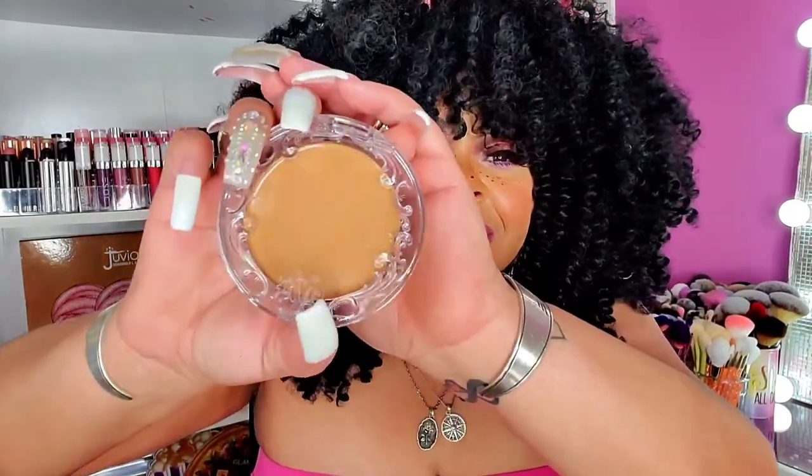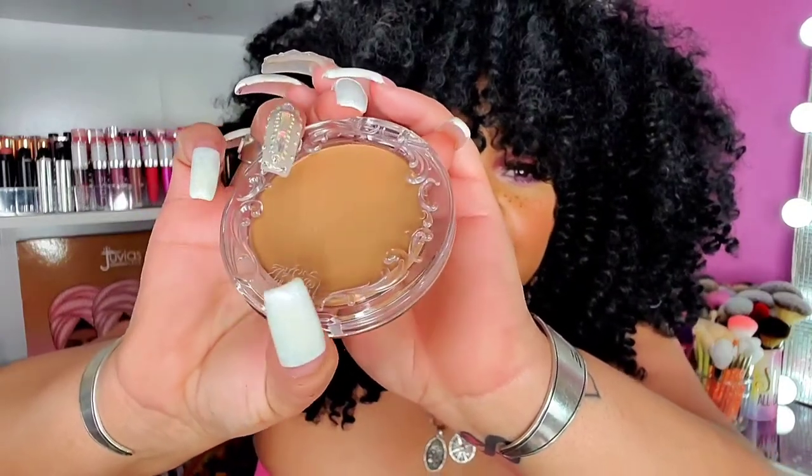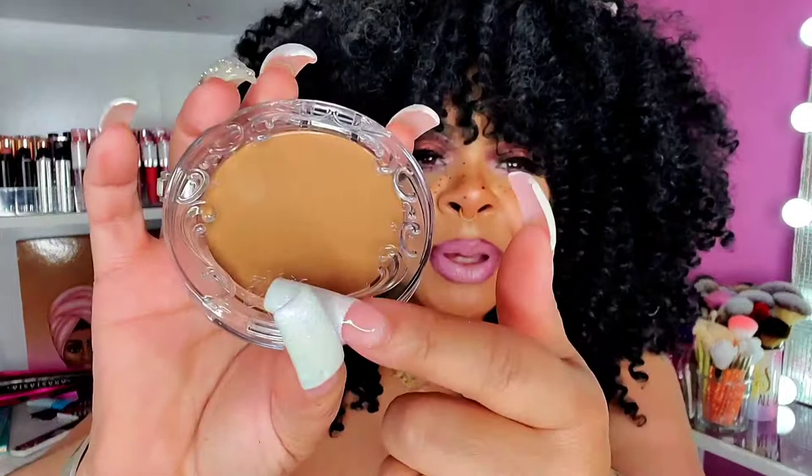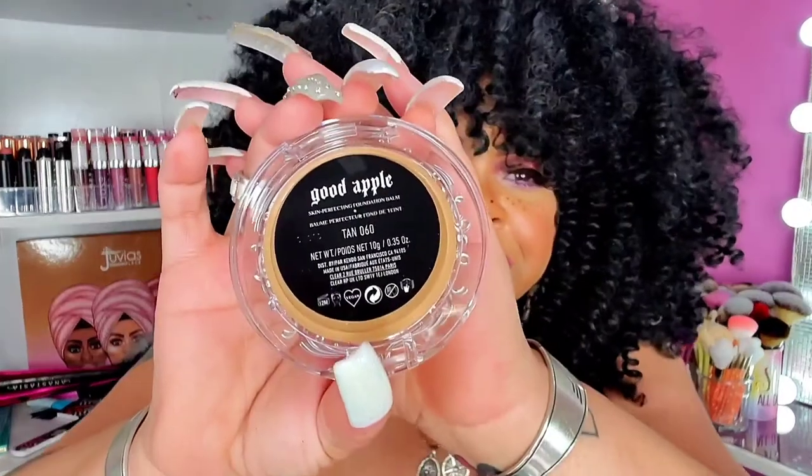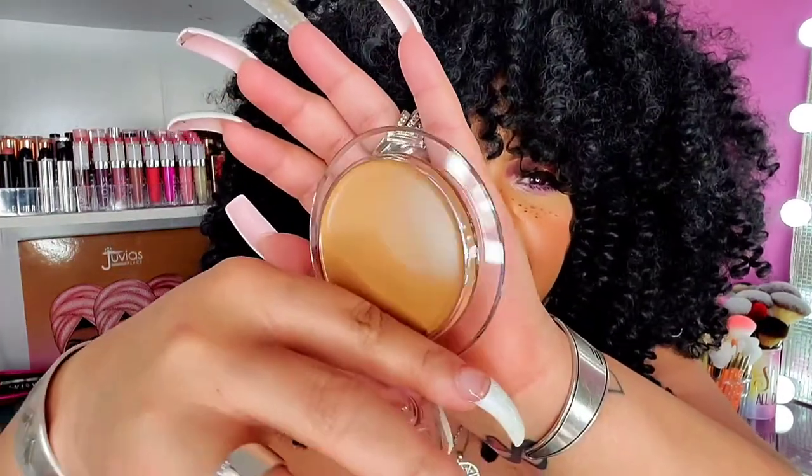But entertain me for a moment. Guys, this is a pretty compact. It has KVD Beauty, beautiful designs around there. On the back, it lets you know all the deets. And let's see what it looks like on the inside right quick. And then when you open it up, it exposes the balm. Oh, yeah, that shade's going to work out for me just fine.